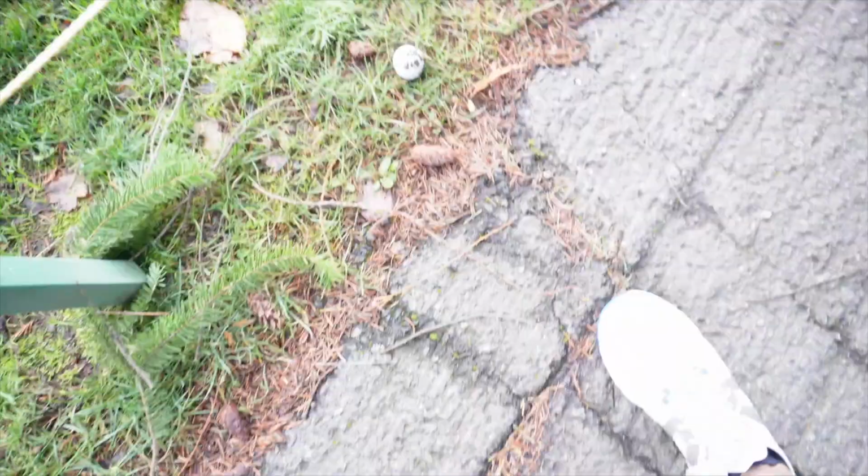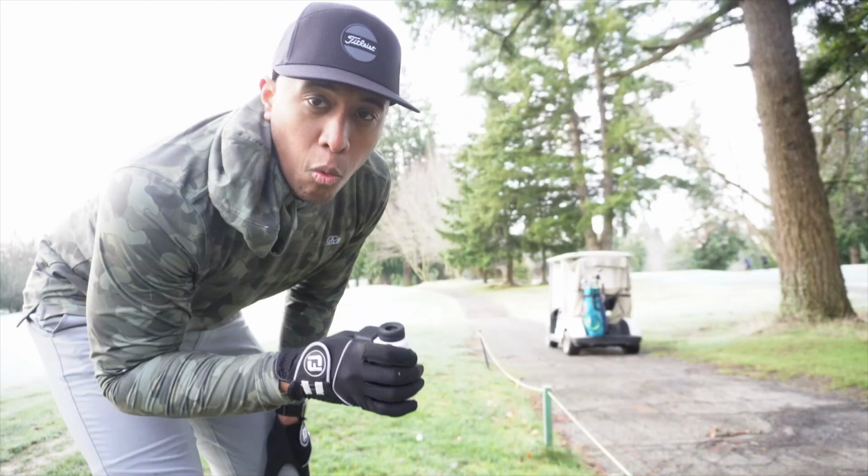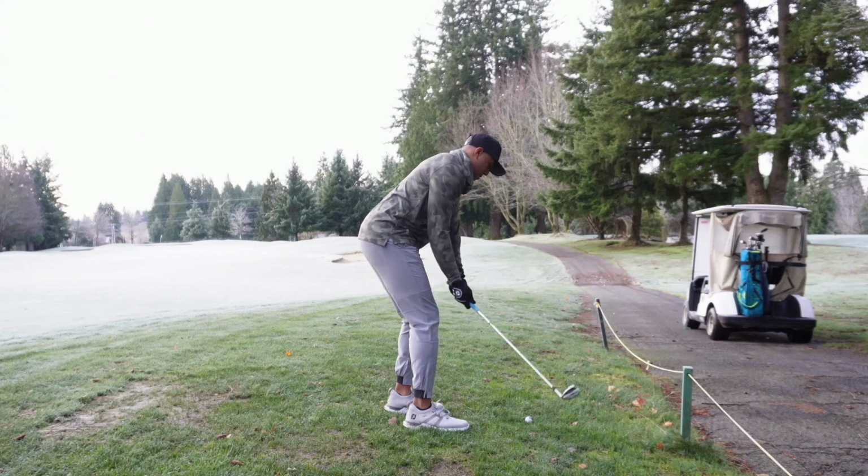Yeah. So it looks like I went a little right. I think I hit a tree. I found you, ball. I found you. The 129 from the pin. We're gonna go a little pitching wedge here.